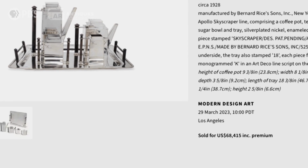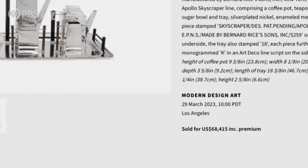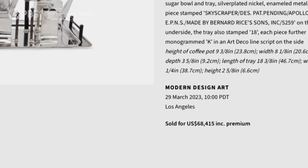It hammered around $54,000, so with the auction house's buyer's premium, that makes the total price paid by the buyer $68,415. The seller gets the hammer price less the seller's commission that's retained by the auction house. So Dan and Tom would have received less than the hammer price, but not a great deal less.